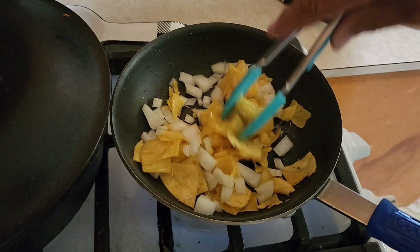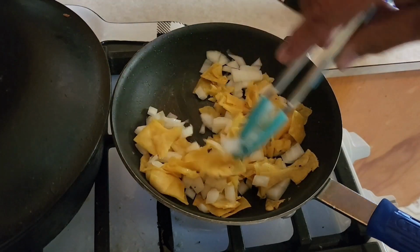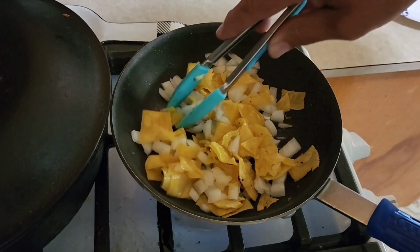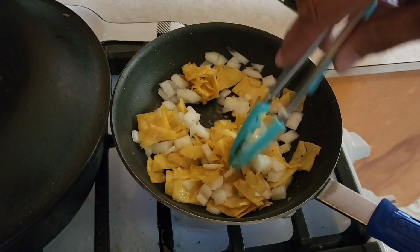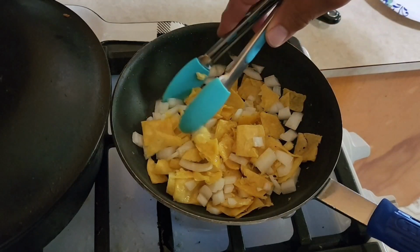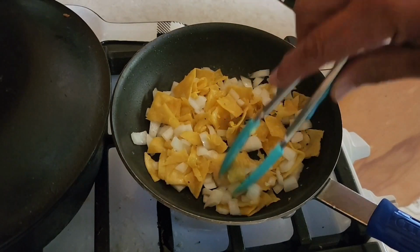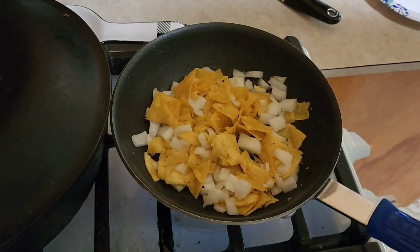Cook it on like medium heat. I love this dish. Sometimes Kelly makes it for me on the weekends. Her aunt used to make it for her on occasion. We'll let that fry.